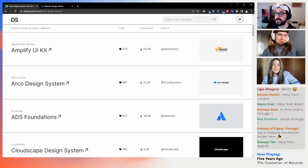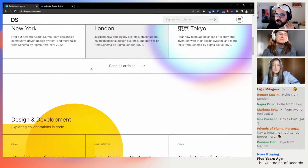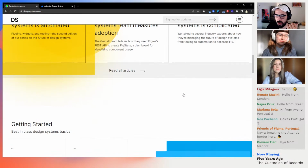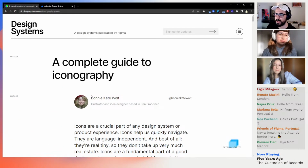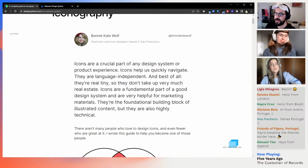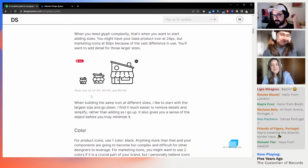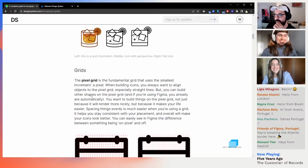And it's not just because the repos are here, it's because some of the articles and things that you have here are super interesting. I remember there was a full guide on iconography by Bonnie Kate Wolf. I'm an icon nerd, so I just devoured this article. Oh, responsive icons, such a great topic.